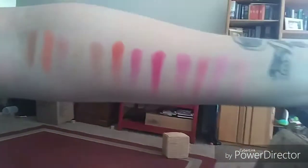I don't know. Alright, so here I'm going to show you the swatches so you can see. These are the swatches up close. Pretty damn good in my opinion, if I do say so. Alright, so that was the first 3 rows here in the palette. Moving on to the yellow, greens, and blues.